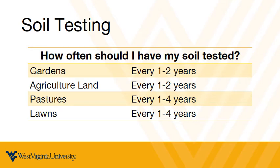For pastures and lawns, they don't have as demanding nutrient needs as your gardens or your other ag land might, so if you are not up to the task every year or every other year, every 1 to 4 years is the recommendation that we make with the grasslands.